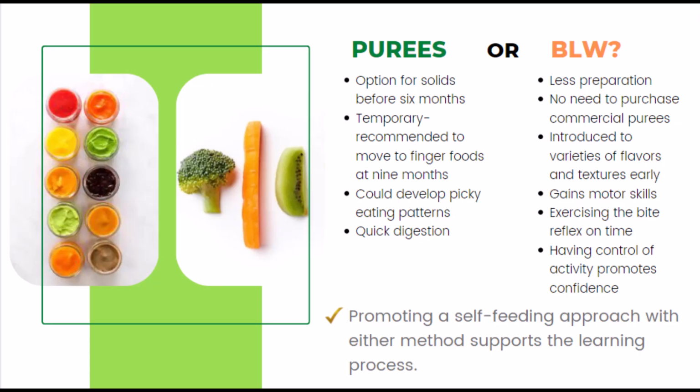Some pediatricians recommend introducing solids and allergens earlier than 6 months of age. Introducing purees is a good option in such scenarios if the infant has not yet met the physical readiness milestones for finger foods, such as sitting upright independently. Once the child is ready, the baby-led weaning approach offers benefits including less preparation.